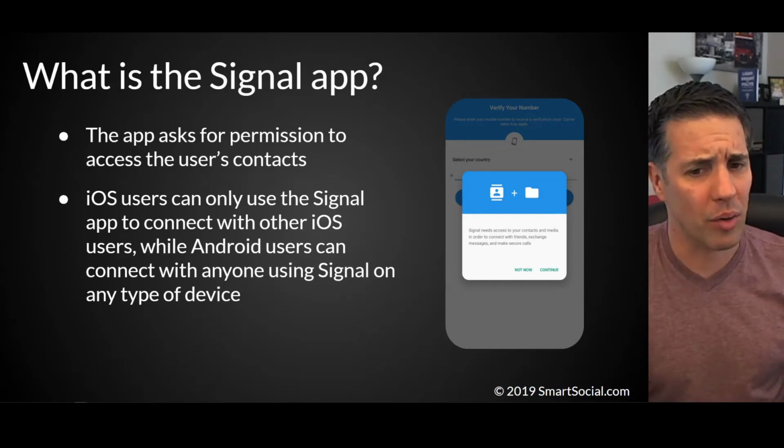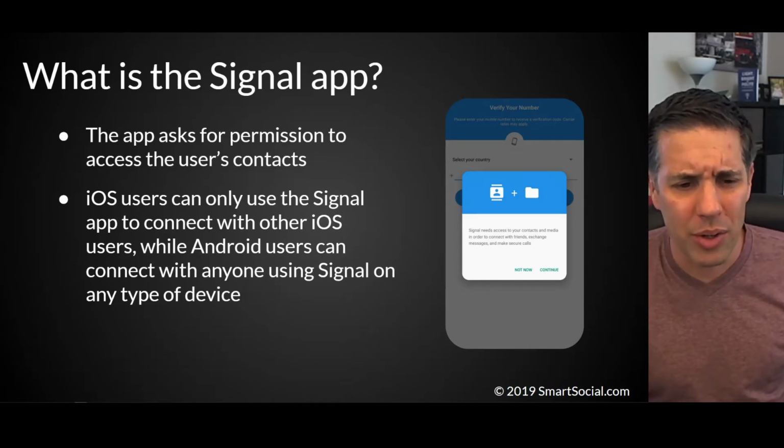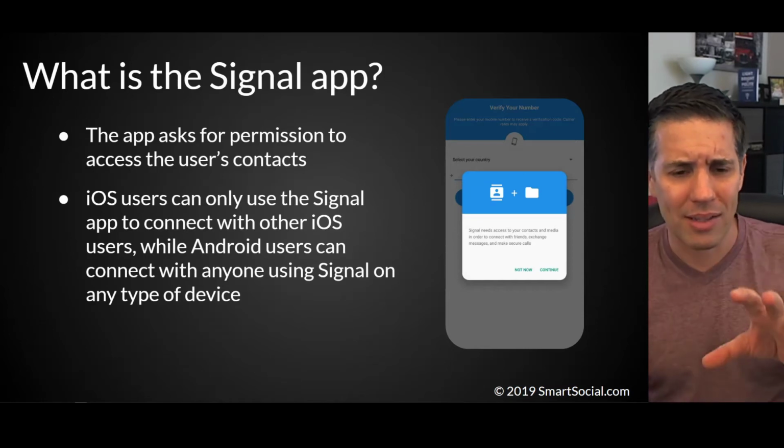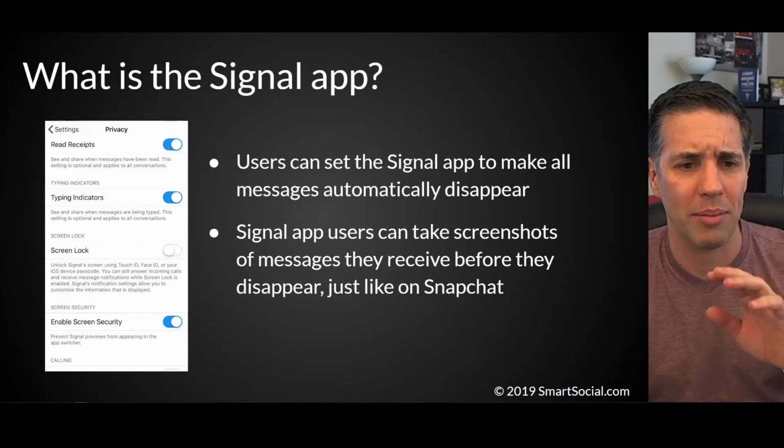iOS users can only use the Signal app to connect with other iOS users, while Android users can connect with anyone using Signal on any type of device. That's as of the time of this video. That may change. You can go to smartsocial.com to see updates.